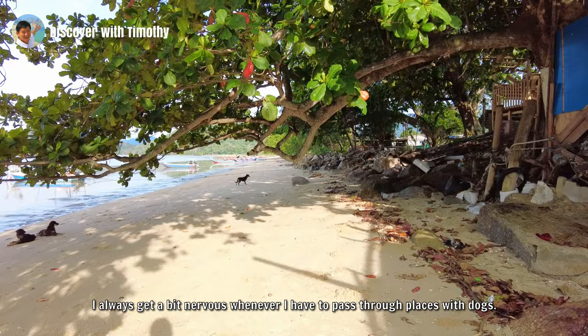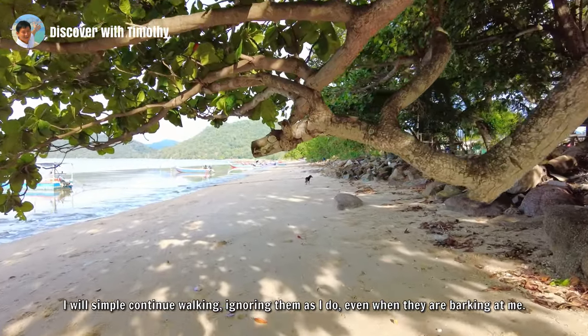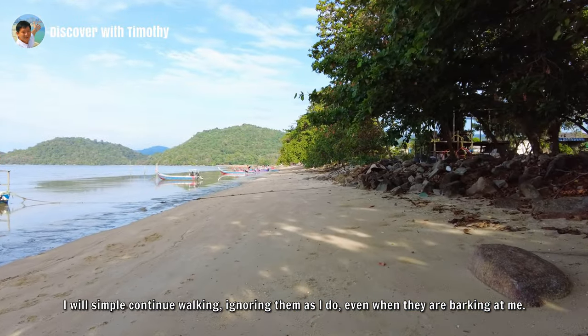I always get a bit nervous whenever I have to pass through places with dogs. I will simply continue walking, ignoring them as I do, even when they are barking at me.